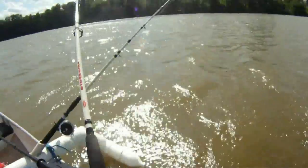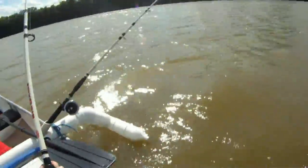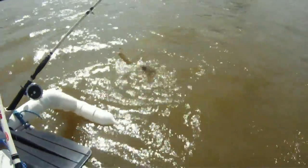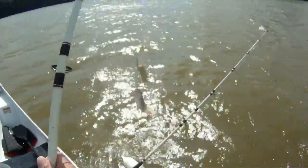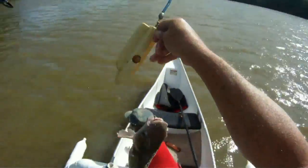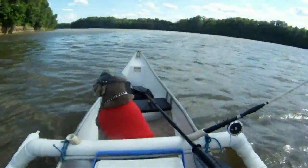He jumped. Did you see him jump, Brett? You weren't looking the wrong way. He jumped. He's just not that little. Let's have a look at him, Brett. Fat he is, Brett. Big old redneck dog. Are you a redneck fishing dog?